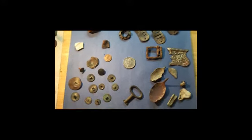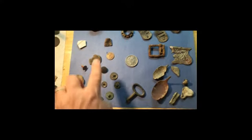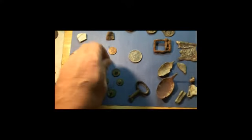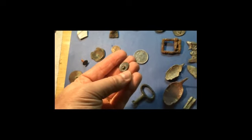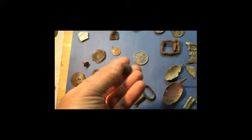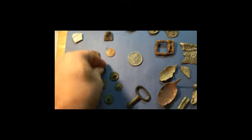Got a bunch of flat buttons. What is that? 2, 4, 6, 8, 10, 12. The best being this guy right here, and I showed you in the field of it. Nice basket weave pattern there, and it just says like treble gilt or something like that on the side, but I'll take that any day. That's a really nice one.